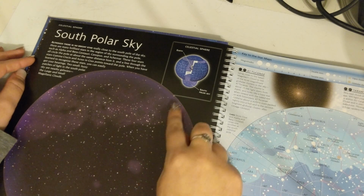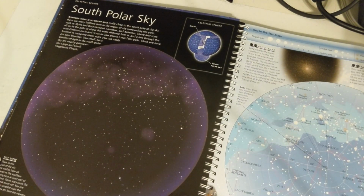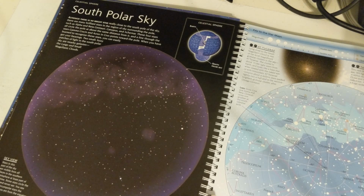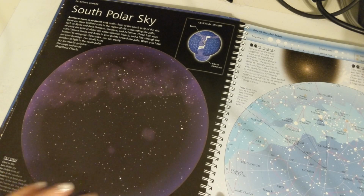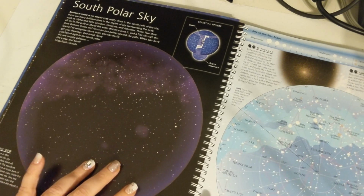And then, of course, the South Polar Sky is at the bottom of the celestial sphere. Stars in this part of the sky are visible from all places in the southern hemisphere, at least part of the time. Some stars circle the pole and never set. You see more circumpolar stars the farther you are from the equator. And in the southern hemisphere, the sky appears to rotate clockwise around the south celestial pole.